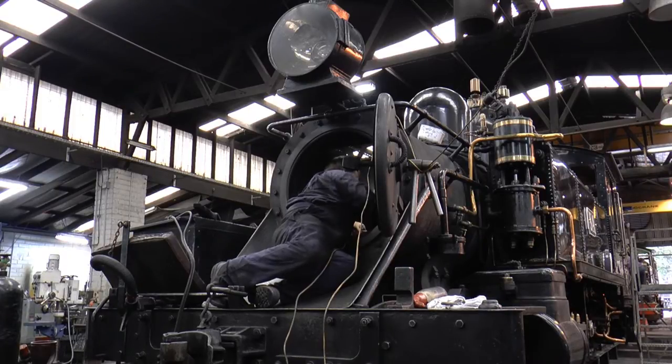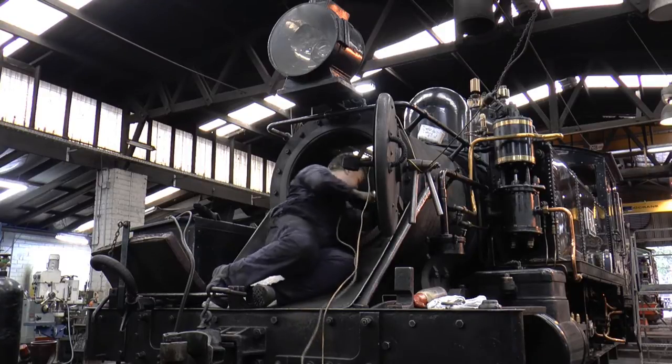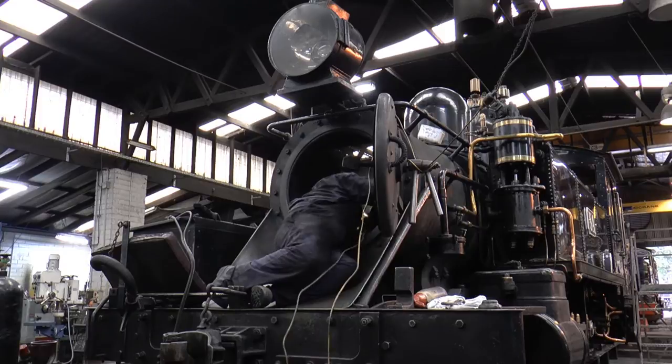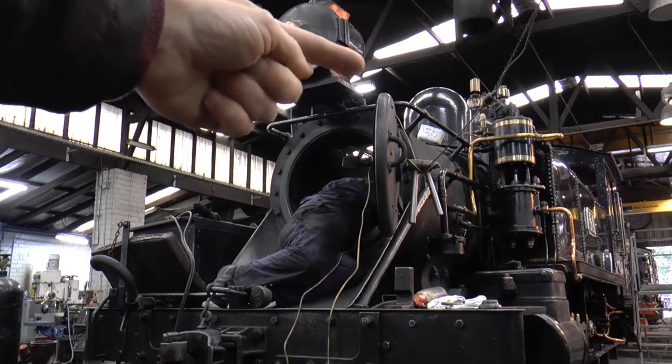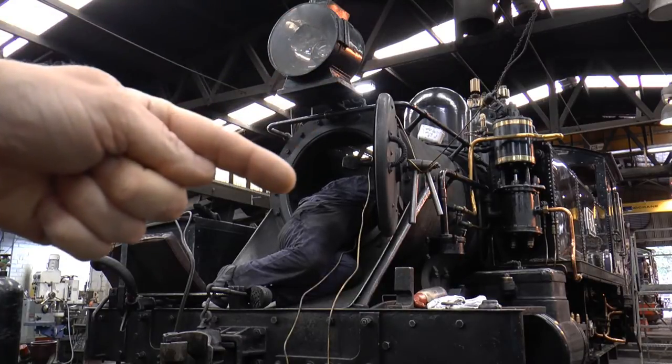But again, they tried it on 8A, and then as a result, all the Victorian Railways classes of engines, the Ks, the Ns, the Xs, all came out with this type of front end. You can clearly see the extension, which runs from here up to Zach's feet almost.